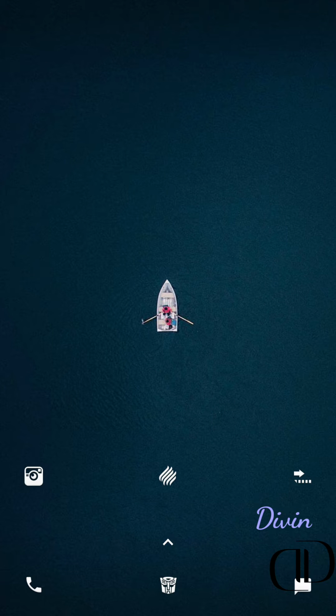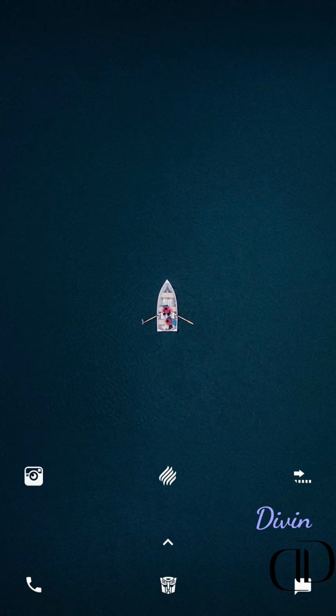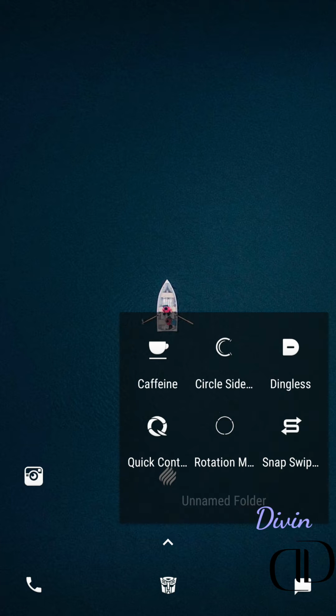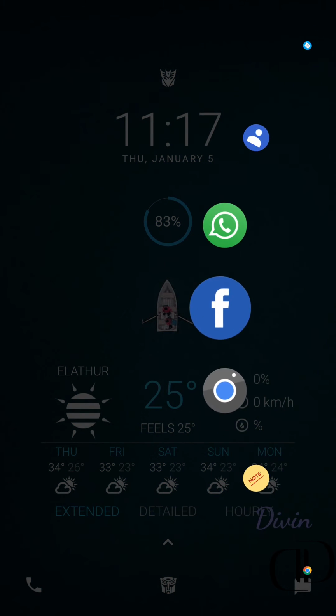You can control which side you want to swipe from. There's an option in settings to change that. However, I think this is one of the best apps I have used. All these 6 apps make an Android experience actually seriously awesome. So my favorite one is Circle Sidebar Draw. I can easily access apps just like this.